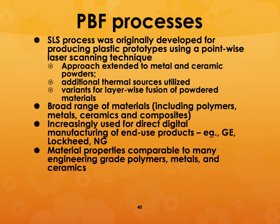In this case, the selective laser sintering process was originally developed for making plastic prototypes, mainly from nylon. And they did a lot of work on extending it to metal and ceramic powders. There were multiple variants on that. And what has happened is that now we have a broad range of materials: polymers, metals, ceramics, composites, everything. Now they call it direct digital manufacturing, or DDM, of end use products. And many companies are starting to use this process for making final components.